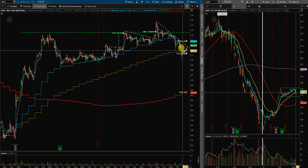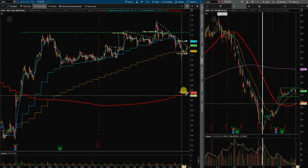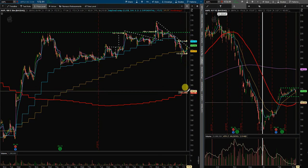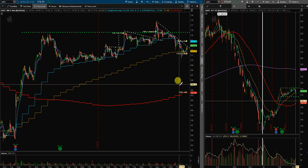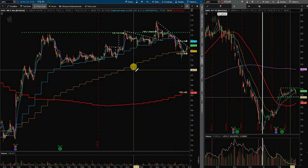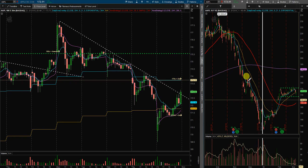Ideally, I would love to see Apple pull back down here to the 50 SMA, and I'll take some 165 calls for a long-term swing. Well, not long-term, about 4 weeks. I mean, long enough to make a significant move here off the 50 SMA. So we'll see what happens going forward with that. So as I said, right now, Apple's just kind of on the back burner. No real rush to get into anything right now.